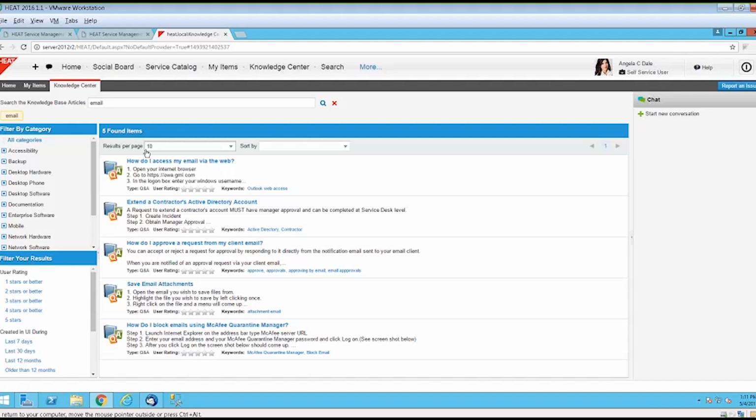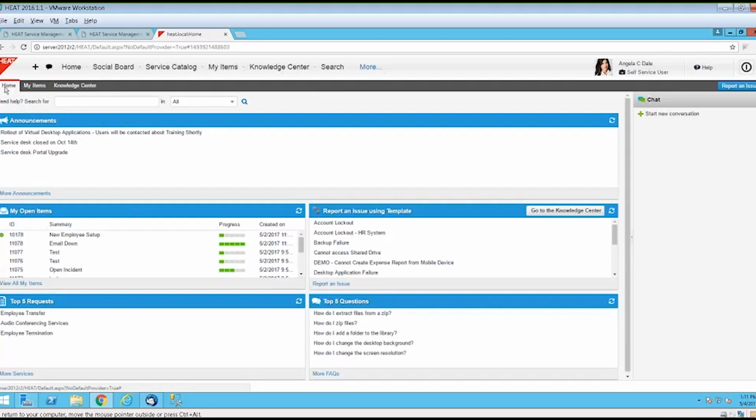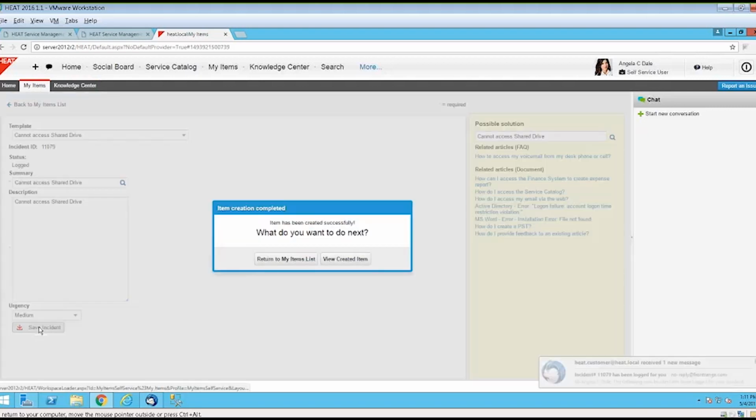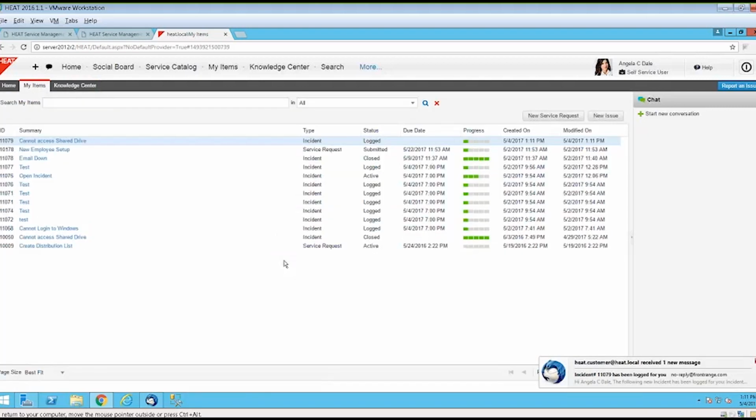Now, if they're unable to resolve anything through the knowledge base, then of course they have access to submit incidents or submit requests through this portal. And you'll see they could do so via a template. So if I have a particular problem like accessing a shared drive, then I can access that via a template that's available to me on that home page and immediately verify that that's my particular issue, or that's the request I need to make, and be able to save that without having to go in and fill out one field or 20 fields of information.